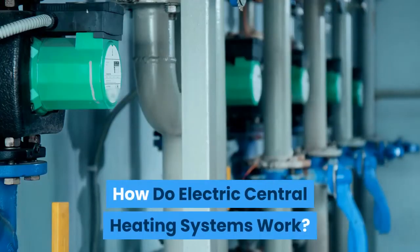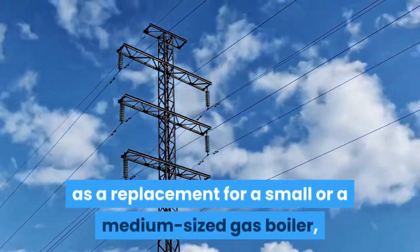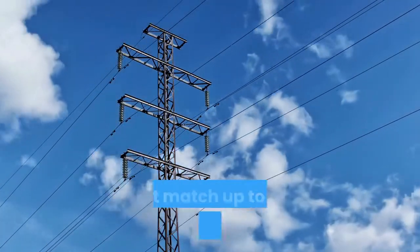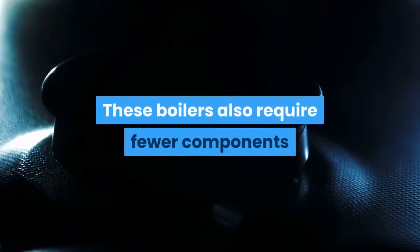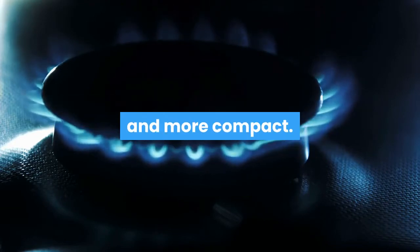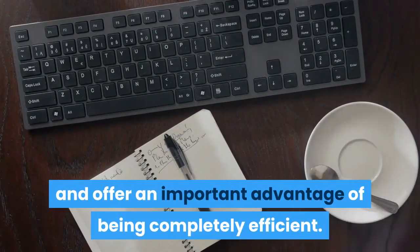How do electric central heating systems work? Electric boilers can be used as a replacement for a small or a medium-sized gas boiler, and as technology continues to advance, there are now electric boilers that match up to the requirements of larger homes. These boilers also require fewer components when compared to gas boilers, which makes them lighter, smaller, and more compact. They also run silently and offer an important advantage of being completely efficient.